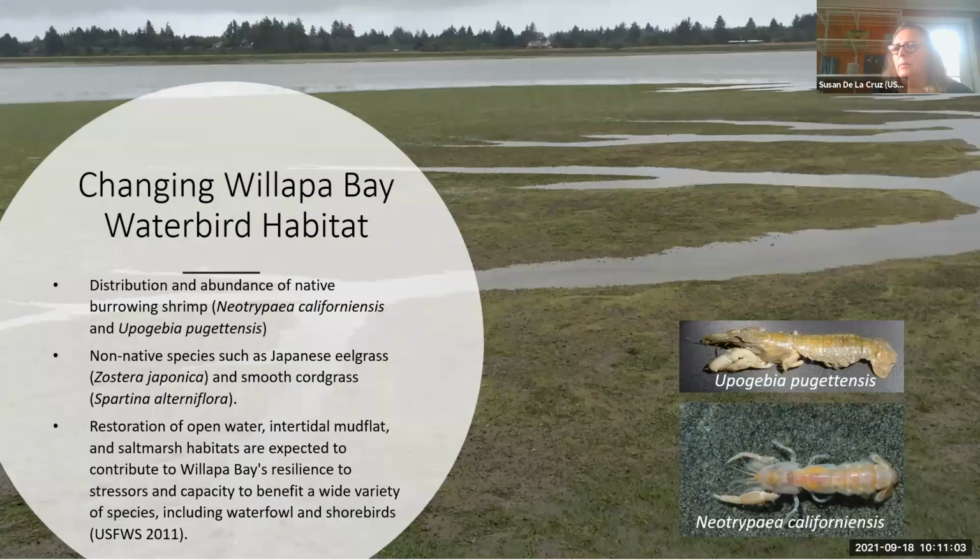And we know that Willapa Bay is changing too. We're getting changes in the population of burrowing shrimp, as Brett and others can well tell you. And these species can engineer the mudflat and potentially change habitat for waterbirds. And we also have species invasions such as Japanese eelgrass and cordgrass.